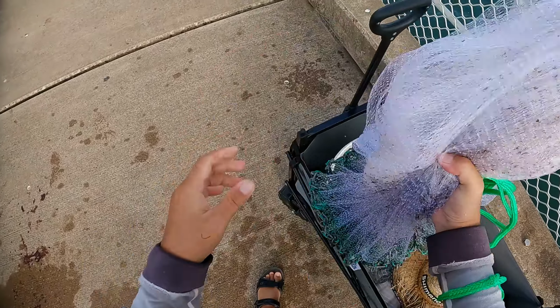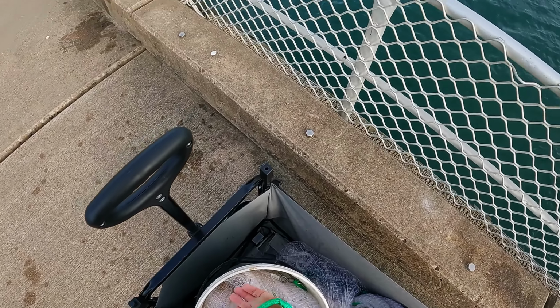Too small, guys. It's no good, eh, guys? Too small, herring, fortunately.